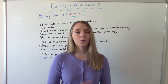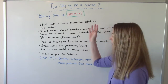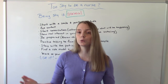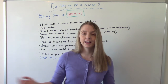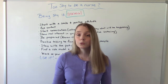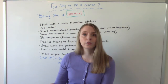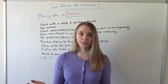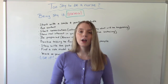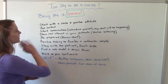So the first thing I wanted to point out is being shy is completely normal. It is normal to be uncomfortable in an unfamiliar situation with a bunch of strangers, right? Because that's what clinicals are, right? You'll show up to clinical, you'll be at a hospital you've never been to before, you'll have doctors and nurses you don't know, you'll have patients, of course, you won't know them. So it's going to be uncomfortable at first. That's normal. Everybody expects you to be shy at that point. That's okay. But some things you can do to kind of overcome that, the first of which is smile.